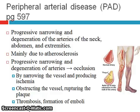Next up is peripheral artery disease. So now we're talking about similar problems but in our peripheral or distal circulation. Right. It's a progressive narrowing of an artery. Right. It can be in the neck, abdomen, or extremities. Usually it's due to atherosclerosis. Right. It progresses over time, and then eventually the artery can get completely occluded or blocked. Same deal. It causes ischemia and lack of blood flow.